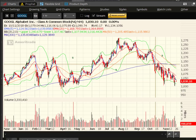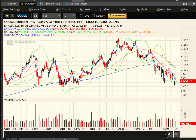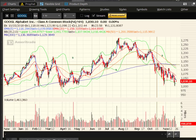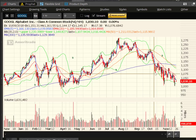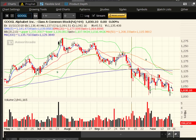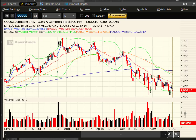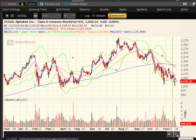Nothing typically goes down in a straight line. Back here it did, right? But there's usually back and forth, but the push lower, losing that 200-day, getting back up and failing to get back above it in early October was a bad sign, and now it just keeps drifting lower. So $1,000 has basically been met, still a support level below 1,000, that could get ugly.